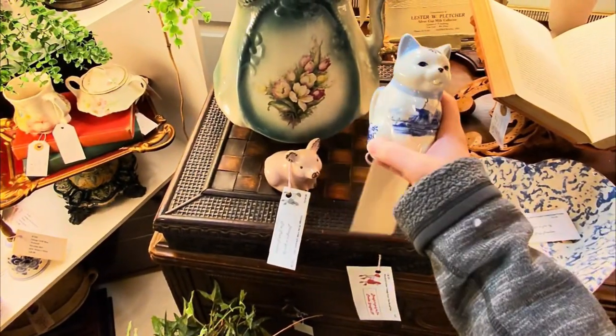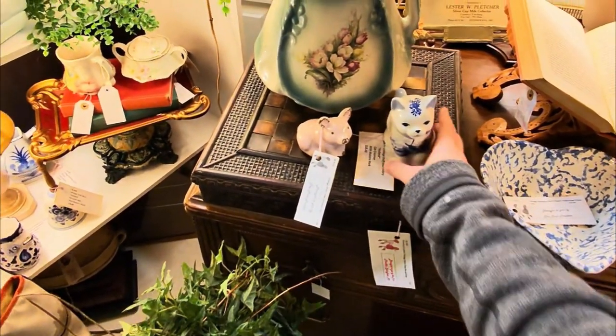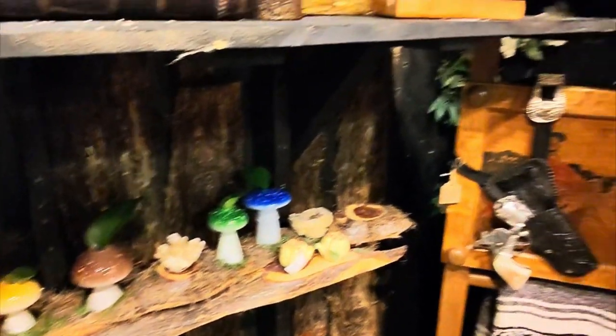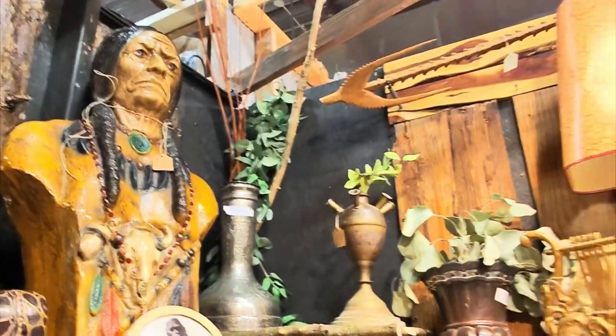All right, here's a cute little kitty. That was a Delft cat creamer. And a cute little piggy right next to it. I thought they were pretty adorable. And we went to 3 different antique stores today, so we've got a lot to go through. And up here, this booth kind of cracked me up.